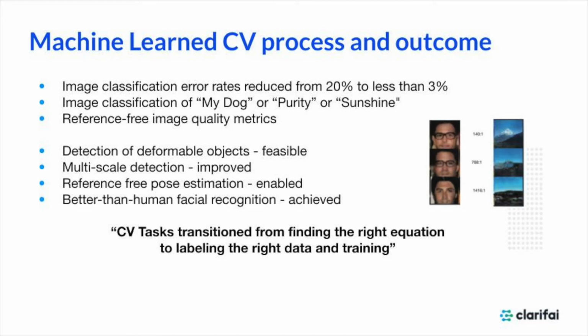But more so than that, for me, computer vision with labeling has allowed us to do things that really were impossible to do with equations. So we can have machine learned models that find my dog, or have concepts that have love or purity or sunshine in them. And as long as we have a consistently labeled data set, we can generate a machine learned computer vision model that produces those same results. And so that's an incredible capability that no graduate student was going to be able to do with their set of equations.